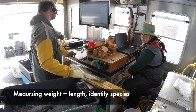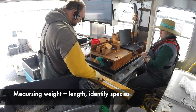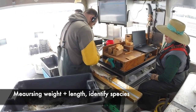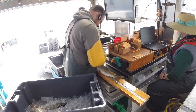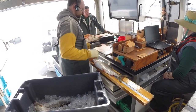So what he's doing right now is measuring the weight and then the length of the fish and identifying what species it is. And that instrument there is a fat meter, so we're measuring the lipid level so we can look at the condition of the animal, and we can track that over time to make sure that their overall health is stable.